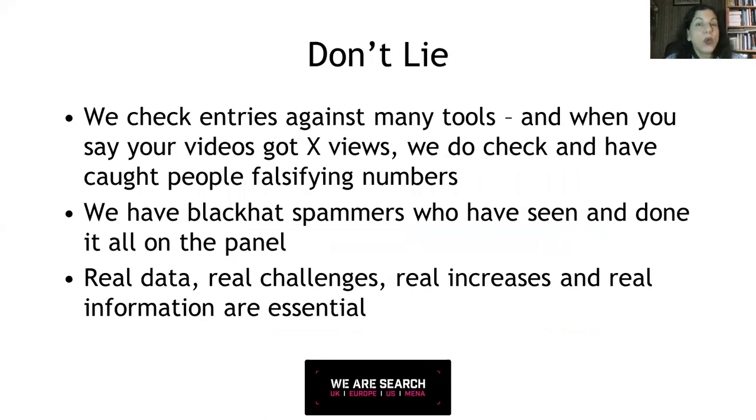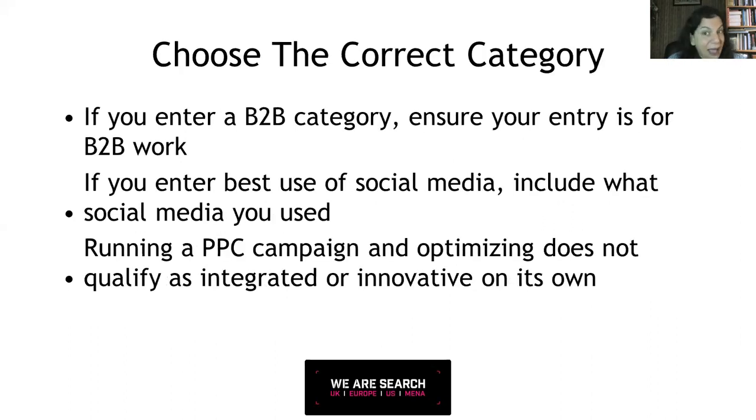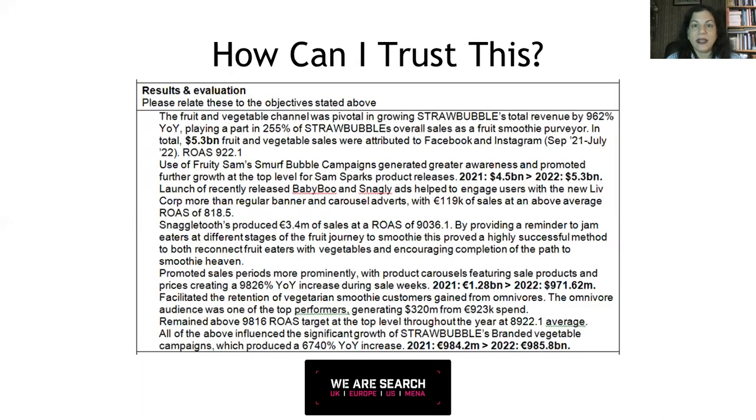Don't lie. We will, all of us, use a variety of different tools. And that means that we will catch you out if you're lying. Use screenshots from tools that we recognize. Don't use spreadsheets or internal beta-only tools. Prove your numbers, and we can do math. So don't think that we need the things calculated out for us. We can do it.